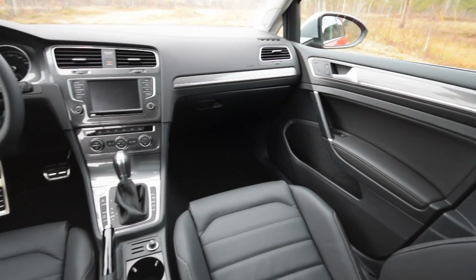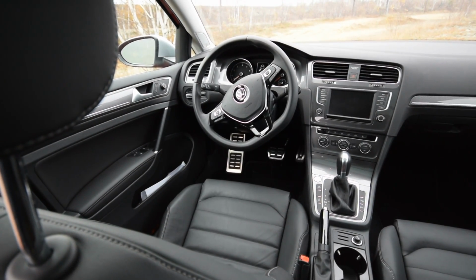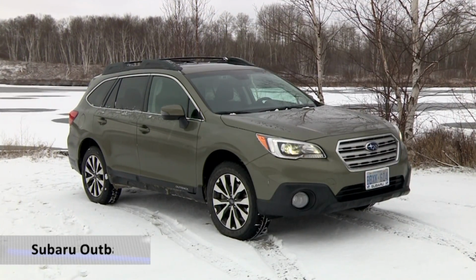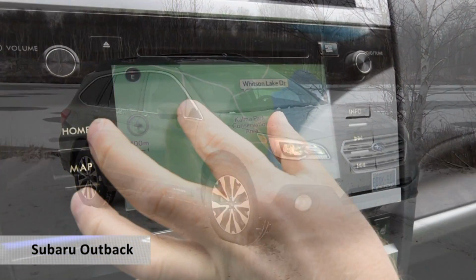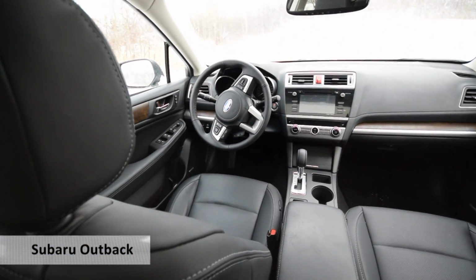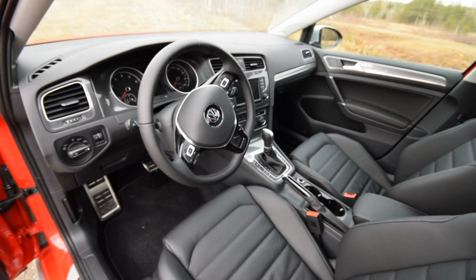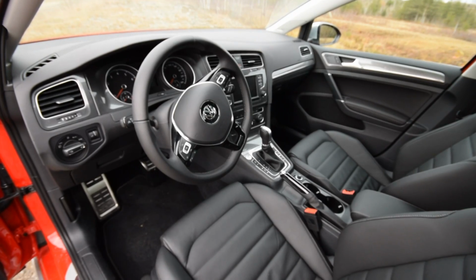The cabin is very V-dub: elegant, simple, upscale, nicely built, and there's quite the styling theme going on, where the Subaru Outback has numerous interfaces and consoles and displays with different themes and fonts that make for a relatively disorganized look. Visually, the Alltrack's numerous interior styling elements all work more nicely with one another.